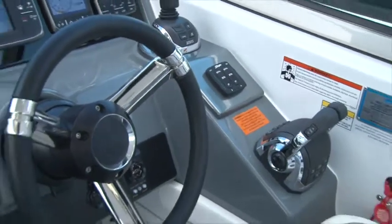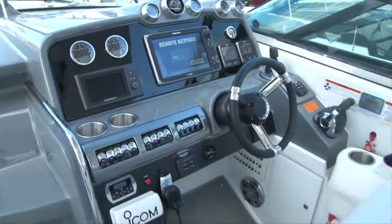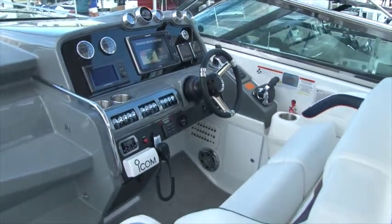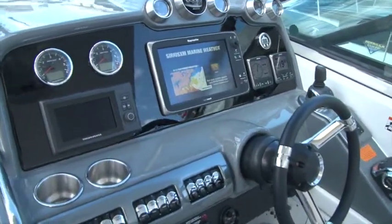Let's talk about performance now. This boat has the diesels. What exactly is this package? What engines are they? What horsepower? They're 400 horsepower Volvo Penta diesels with outdrives and duo props. Okay. The boat will perform top speed in the neighborhood of 52 miles an hour and cruise easily in big seas over 40 miles per hour.